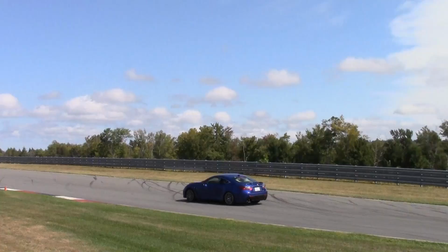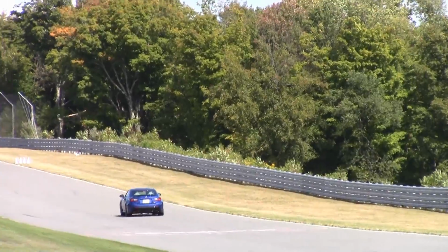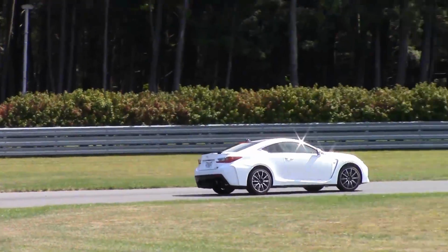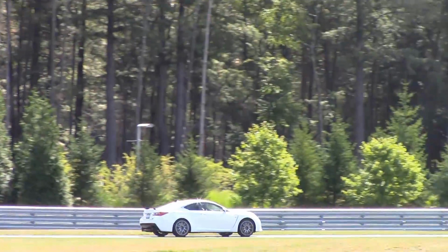The F Sport features adaptive variable suspension, variable gear ratio steering, dynamic rear steer, and an F Sport exhaust and powertrain. Sport Plus mode gives you a firmer ride and steering. You get 14-inch rotors and exclusive wheels, plus LFA inspired meter.